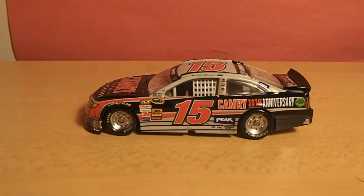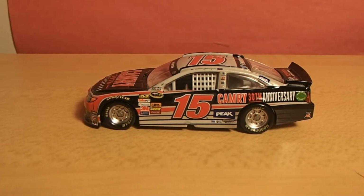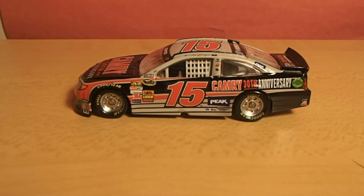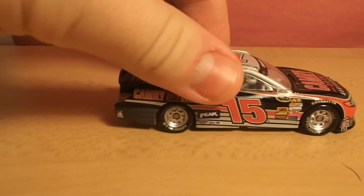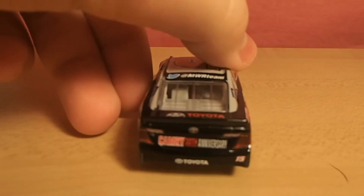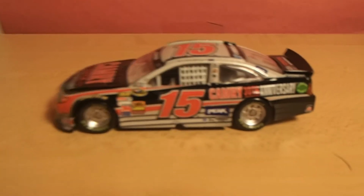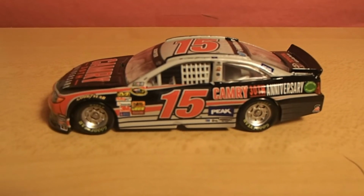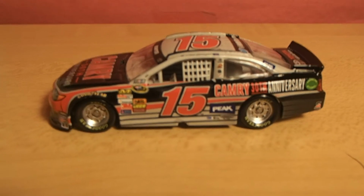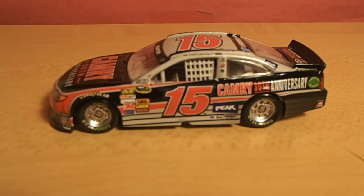I just unboxed the first car, which is the 2013 Clint Bowyer Toyota Camry 30th Anniversary. So here's the car. I have to say, for a 2013 car for $1.25, this is a really good deal. I always like to go to Plan B sales, and I just saw this for $1.25, and I've wanted this car for some time, I just haven't gotten it.